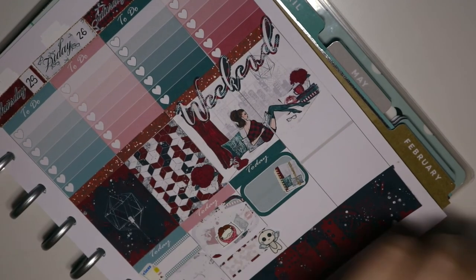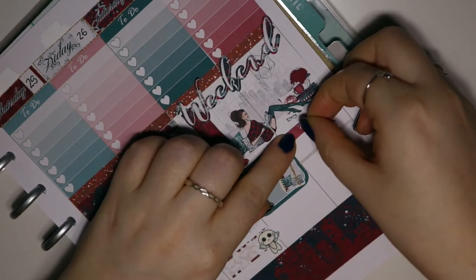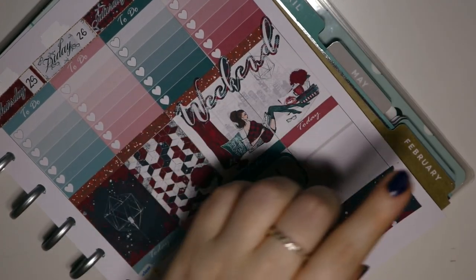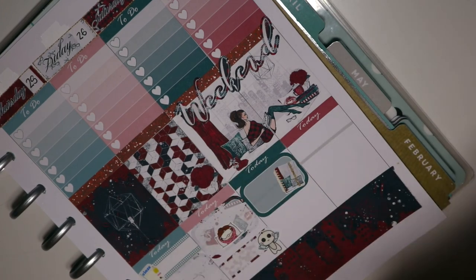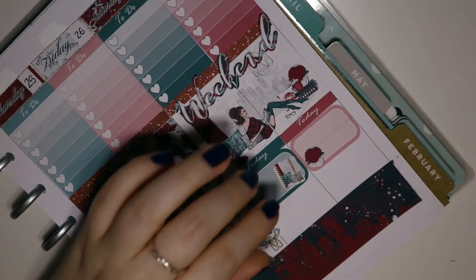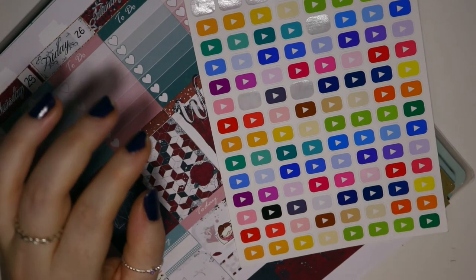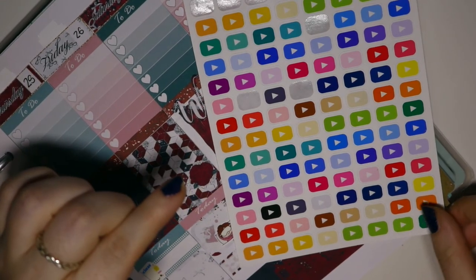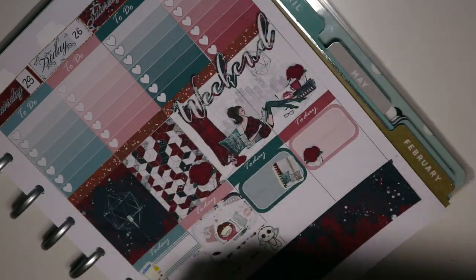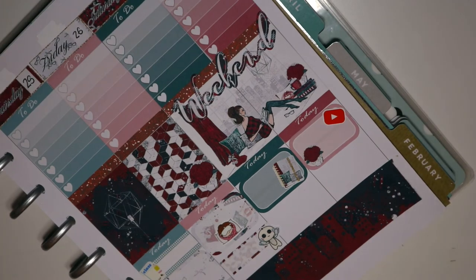And then Sunday, my plan with me goes live. So I'll just put another half box and an Ickle Co sticker. And I would do the red one. Okay, I think that's everything put down.